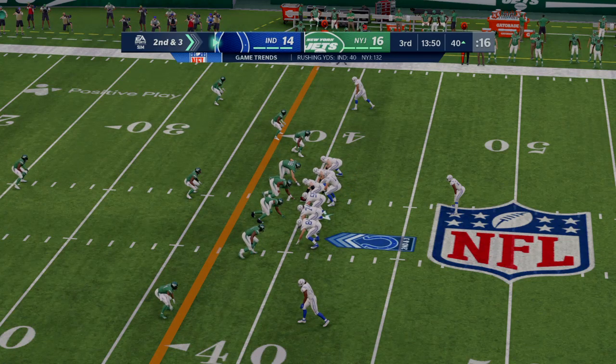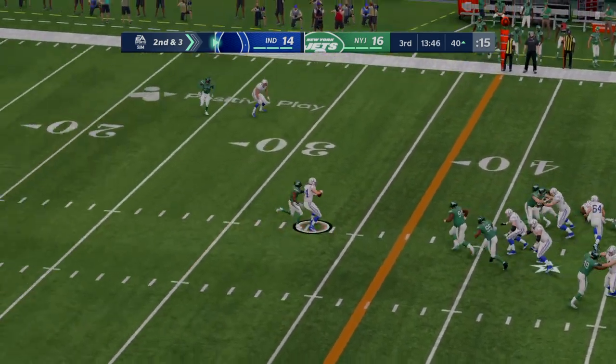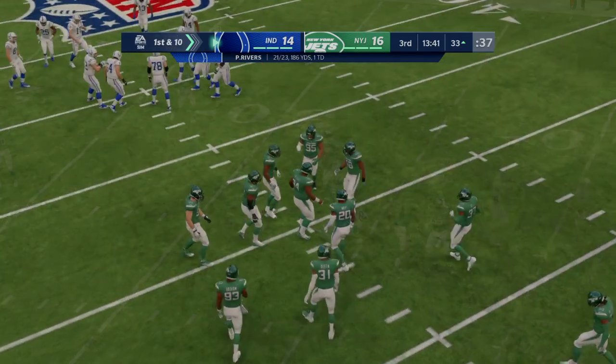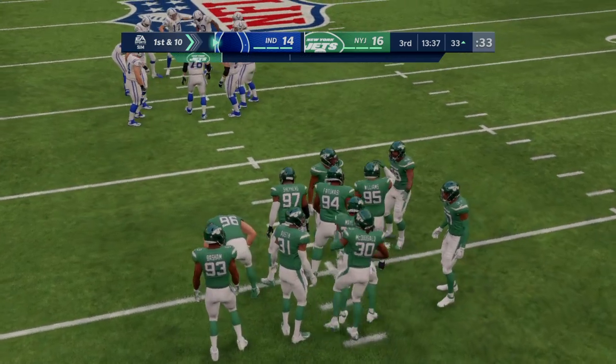2nd and 3. Middle of the field to the tight end, Doyle. And he's going to get it down to the 33-yard line here. 7 yards there and a first down.